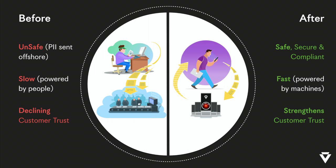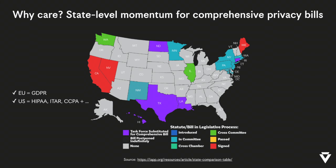Now, sorry, can you go back? This is the benefit of moving to a machine-based solution, right? It's a lot safer, compliant as well, especially when you're doing anything with, say, the federal space, which I'll give some examples of later, which we work in. It's a lot faster, so now you can get business intelligence data. And it also strengthens customer trust, because you want customers to trust that you're going to take care of their data. And we're seeing this quite a lot more. As customers adopt the Veryfi technology, they're telling us that they don't trust the other provider, because that other provider is sending data offshore.